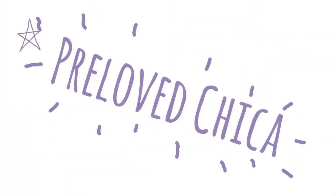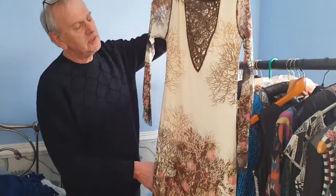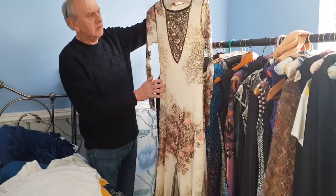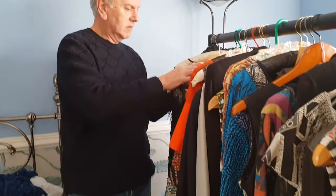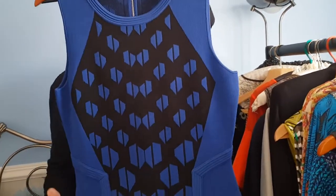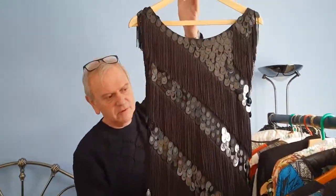Preloved Chica, passion for fashion. Didier Parakian. He's a French designer, actually. I think he's based in Marseille. I didn't know that, but that is a beautiful item. Moving along, it's quite a nice dress. It's a Fostenberg dress. Whoa, a dramatic dress that is.